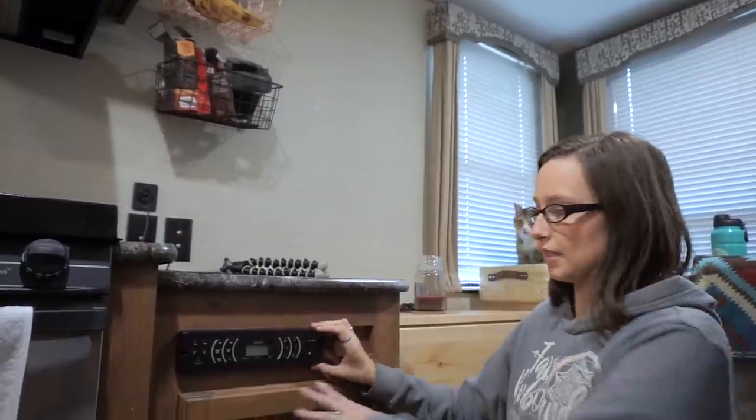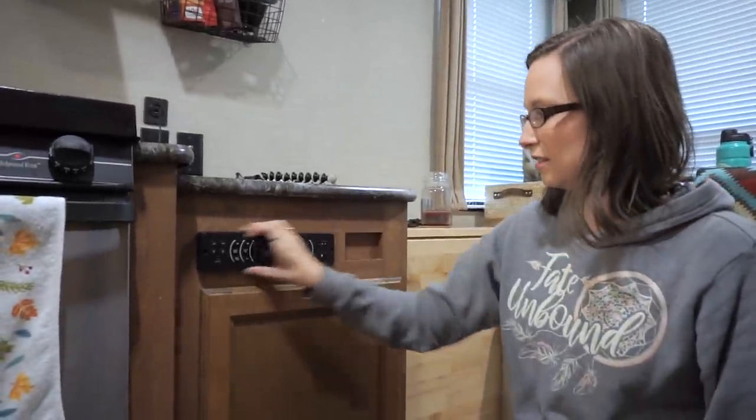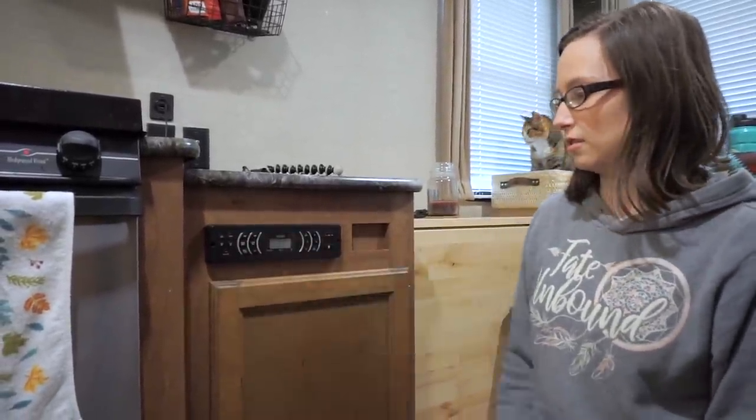Our RV came with this little, what do you call this? That is a radio. Radio, but it's not just... It's a radio. Okay. Good job. Thanks.